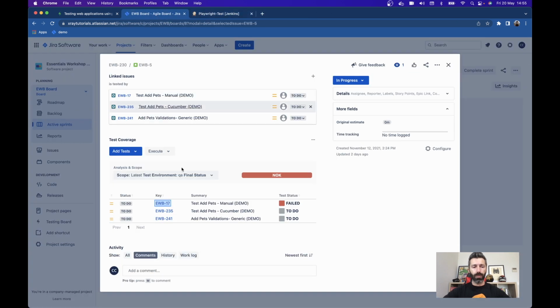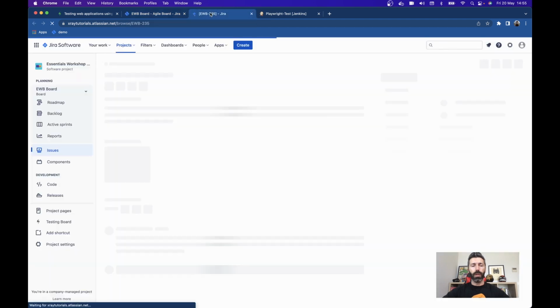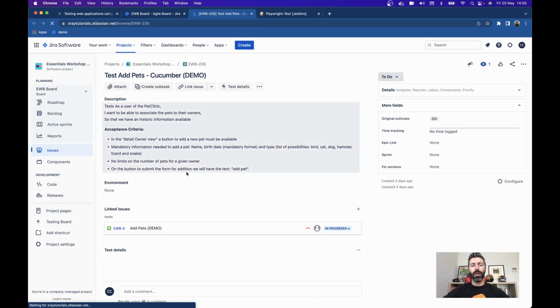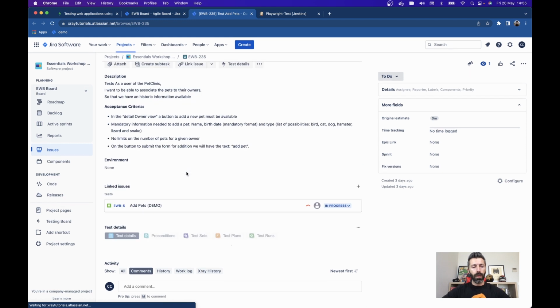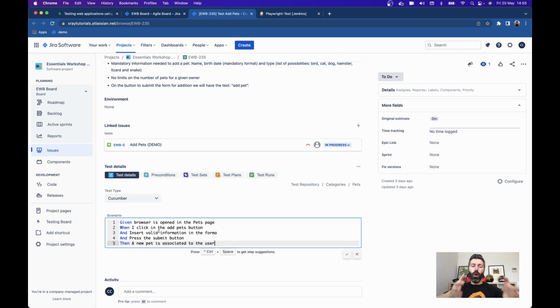Let me close and pass to the next one. We have also the possibility to create a cucumber test type with Xray. And here, all the same, on the test details, now we can see the test type is cucumber, and it opens up the availability for you to write the scenarios in Gherkin directly in Xray, Jira. So now you can use the Gherkin language with given, when, then, and write down the test directly in Jira.